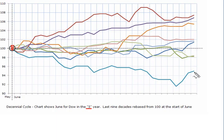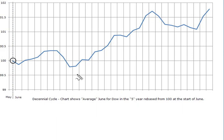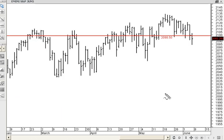If I average that chart out and rebase it, it looks like this. We're currently about here in the chart, so it's a calendar chart. That will be next week, and if we follow the decennial pattern down to this kind of micro level, we should be expecting a decent enough June. Price itself much more important, and all of that conditional on some improvement, as we discussed earlier. For instance, the E-mini printing back above 2098.50 back here.